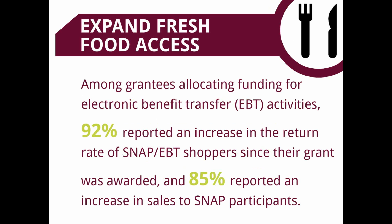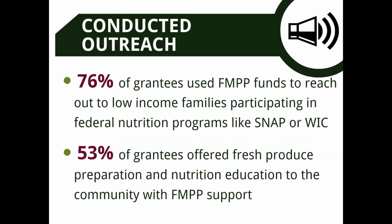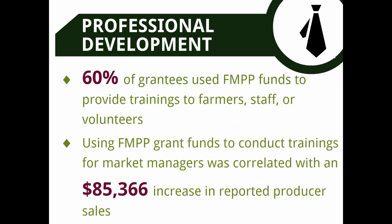So a number of grantees focused on EBT activities, the vast majority of which reported an increase in the return rate of SNAP shoppers since their grant began. And 84% reported an actual increase in sales or redemptions of SNAP benefits. And that's among the more than 3/4 of the grantees that responded to our survey that said that they actually did have some function in their project specifically reaching out to low-income families. Not only SNAP participants, but also Farmers Market Nutrition Program participants. And more than half offered some kind of complementary nutrition and fresh produce preparation education to the community with FMPP support, many of which targeted low-income families, but not necessarily. They're open to the broader community.